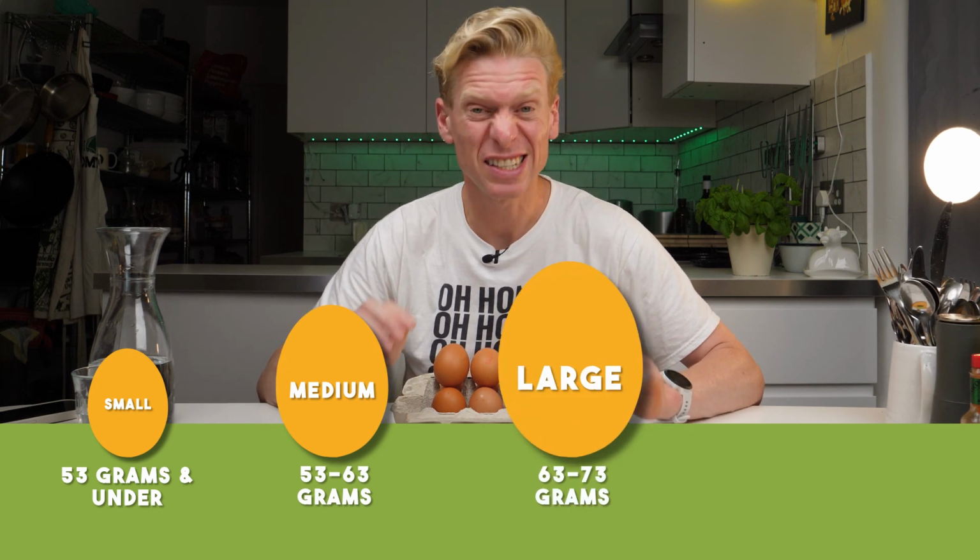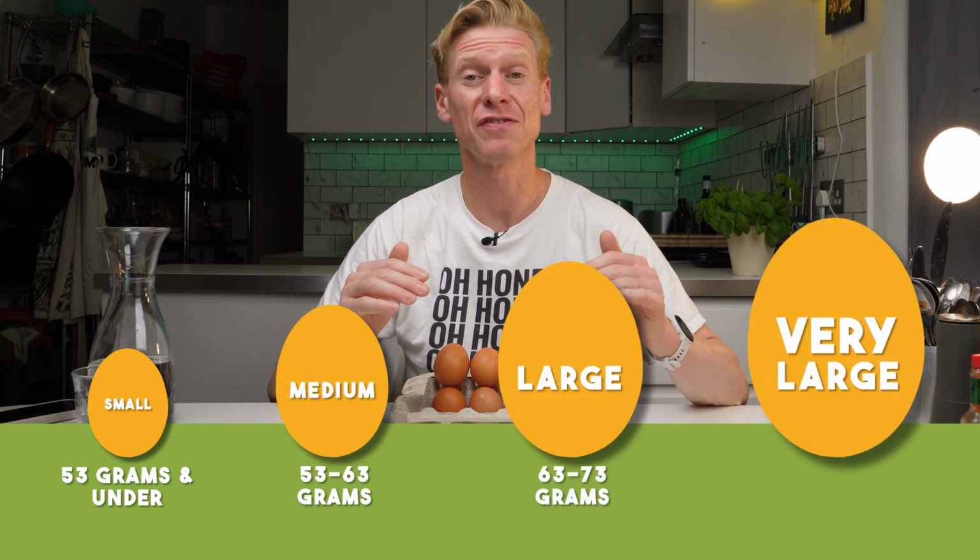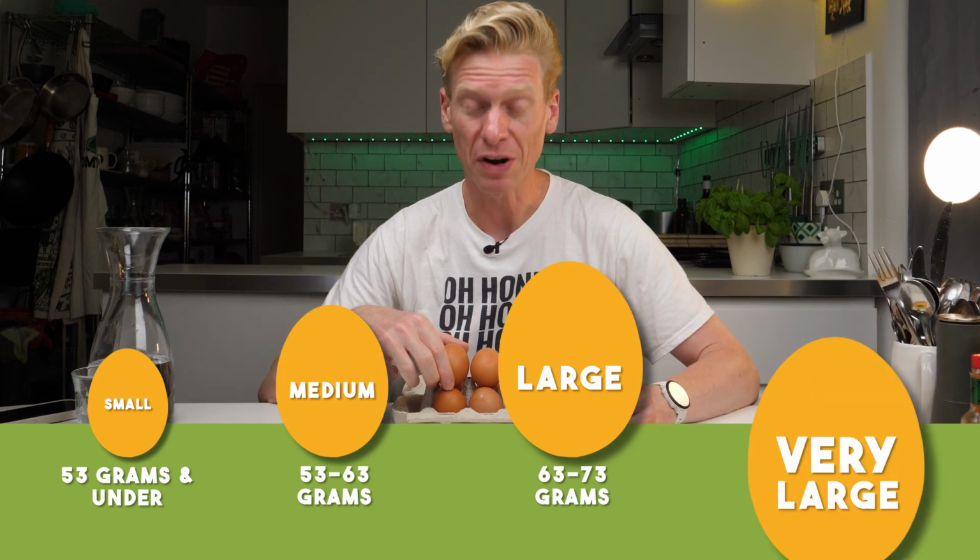Laying hens naturally lay smaller eggs when they're younger and larger eggs when they're older, so we can't just produce large eggs. For that reason, I'm now going to go and buy some different eggs, and I'm going to choose medium eggs wherever possible. By the way, if you've ever wondered how eggs are actually graded in size, it's done by weight. Small eggs are 53 grams and under. Medium eggs are between 53 and 63 grams, large eggs are between 63 and 73 grams, and very large eggs are 73 grams and over. So next time you've got an egg at home, you can actually put it on the scales and weigh it to check if it's actually within the size category.